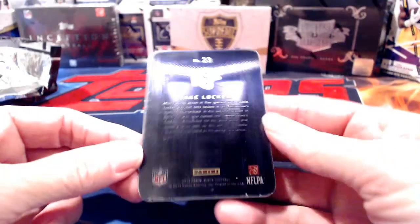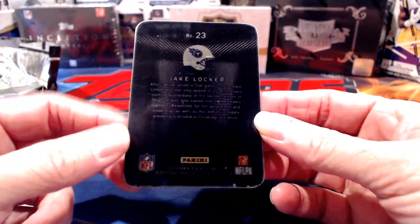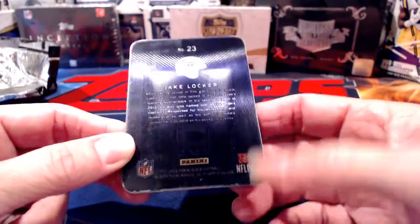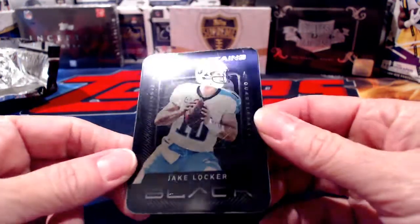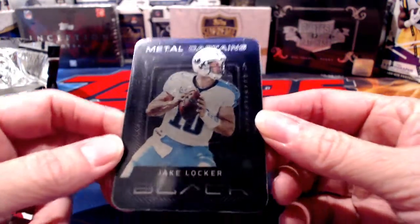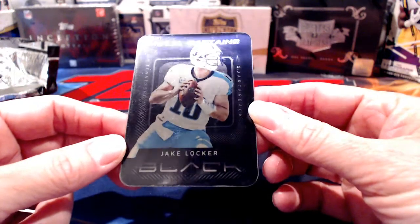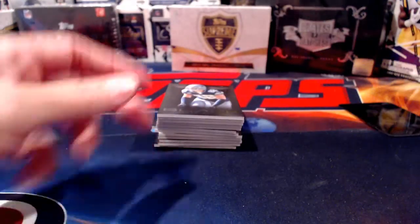All right, so first up, this looks kind of crappy because it has a piece of plastic coating on it, and that's to keep it from getting scratched up and things, which hopefully it's done its job. This is a metal card. It is for the Titans, and it is Jake Locker. Metal Captain's Jake Locker coming out for the Titans. And, of course, when you get it, you can peel that plastic off and see the shiny metal card underneath.